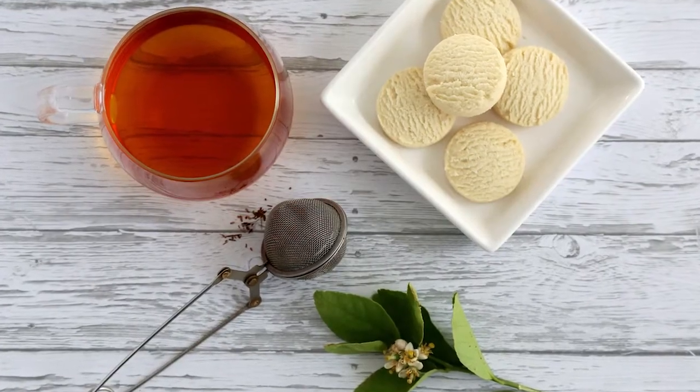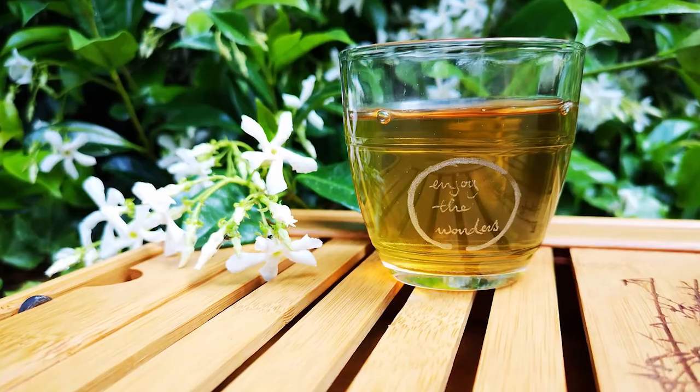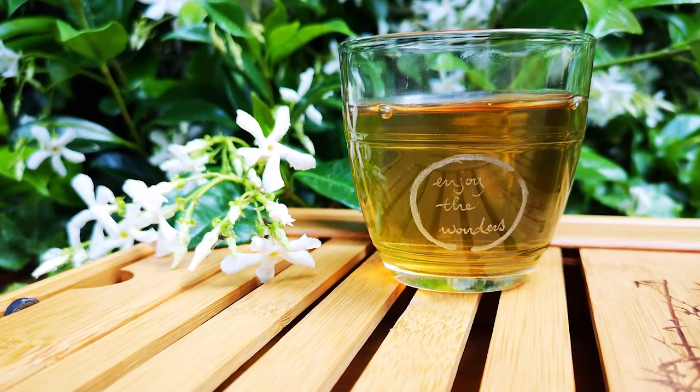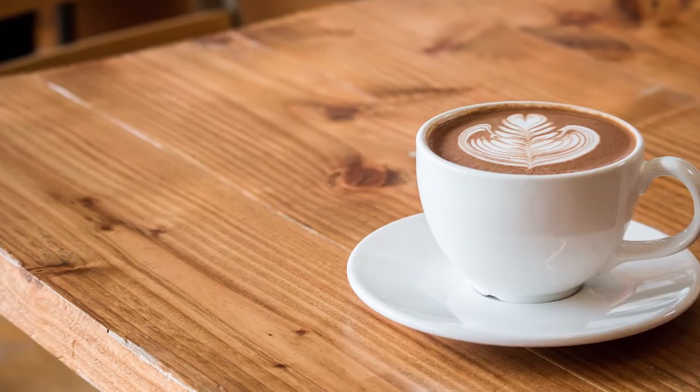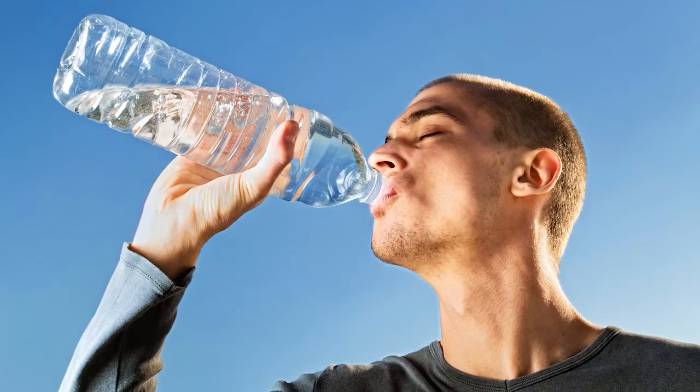stress. If you're not a coffee person, black or green tea is perfect. And remember guys, a cup or two is enough. Don't overdo it. Sleep well, drink a lot of water, and avoid stress as much as you can.